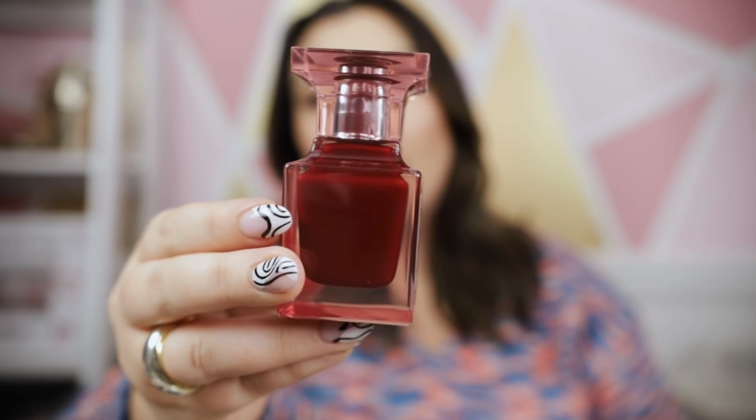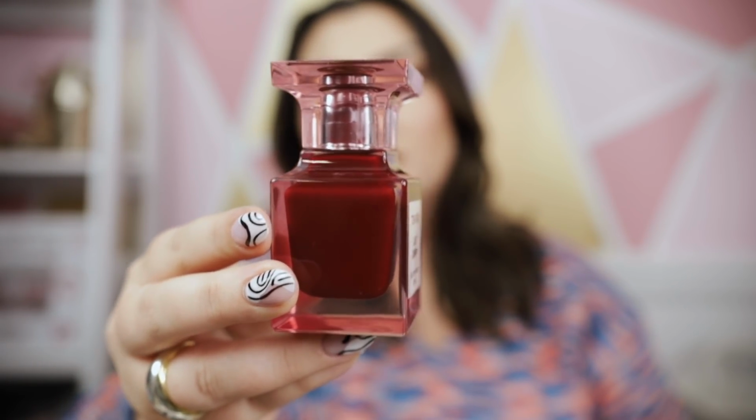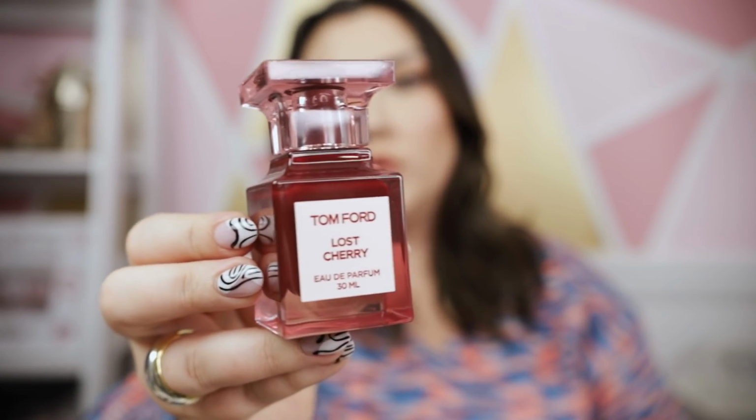It does kind of have that mattified look on the sides to it, so you can't actually see the perfume through the bottle. And this one, once again, an incredible scent. It does smell very cherry, but it once again is a mature scent. It's not overly fruity or overly sweet, which I like. I don't like something super, super sweet. It makes me feel like I'm in middle school again. So this one is sweet enough without being childish.